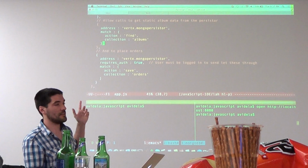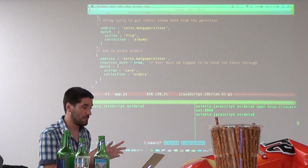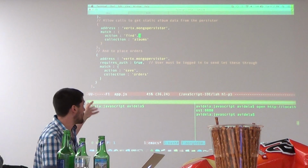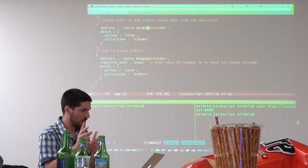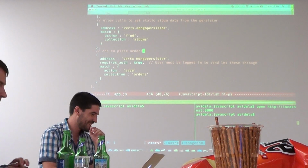So if you don't have that, you expose the whole app to the client side, so the whole MongoDB to the client side. So that's why you only expose that part, only for find albums and so on. So be careful.